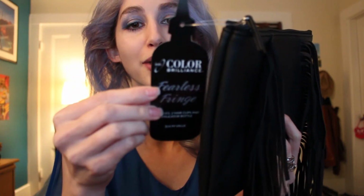Go to the register. The woman was like, "Oh, you get a free clutch because you got more than four." So I went over, and first I picked up a giant bag because I got confused when she said clutch. So then she pointed me to the clutches, and I picked up this awesome black fringe thing. And it apparently comes with two hair clips, an applicator bottle. Yes, those. That's what it comes with.